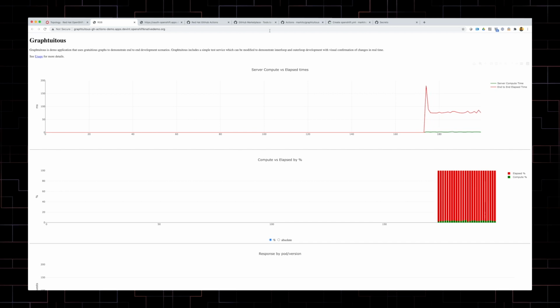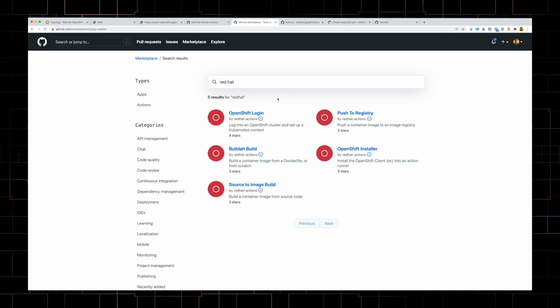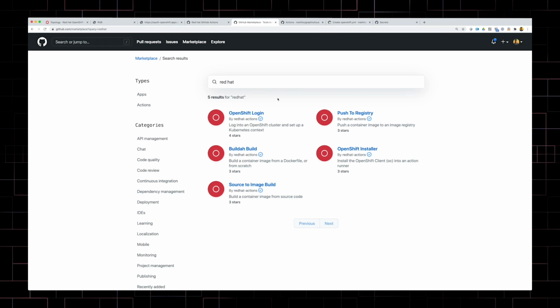We're very excited about this partnership, and we look forward to seeing what developers will build with GitHub Actions for OpenShift and for other Red Hat projects.